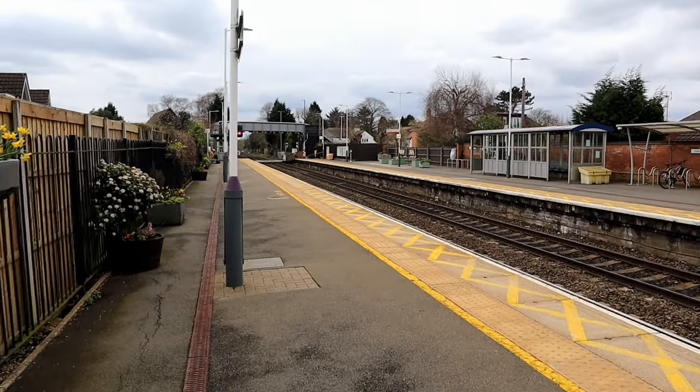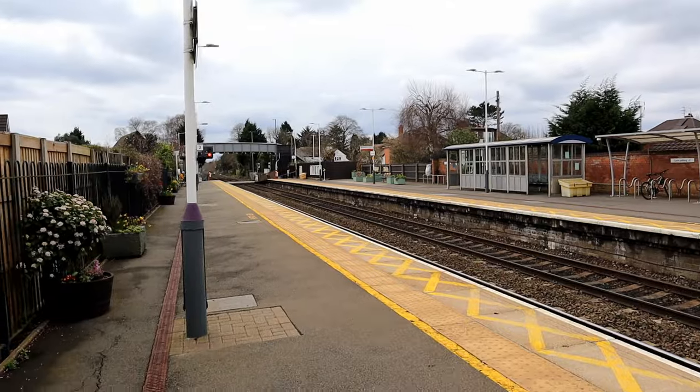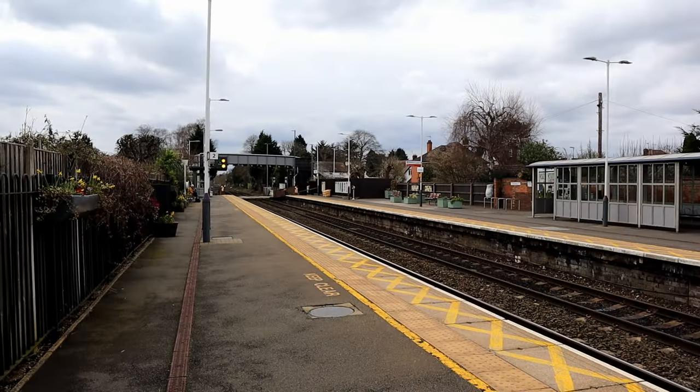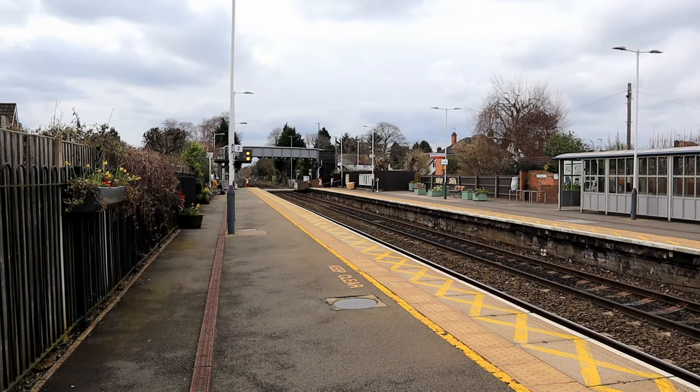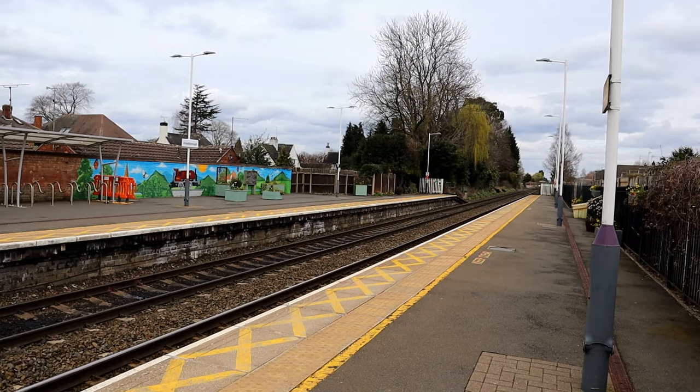You gotta love a good old freight train coming through, 66061 DB Cargo. Right, the level crossing is going down again. Is this our train? I'm not sure. Well, whether it's our train or not, it's coming this way because the signals have gone double orange.